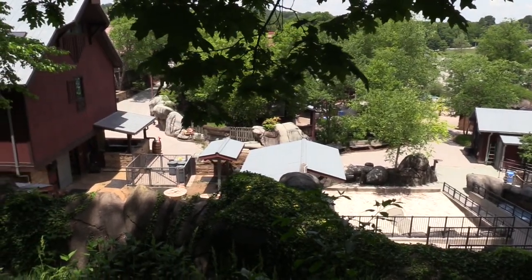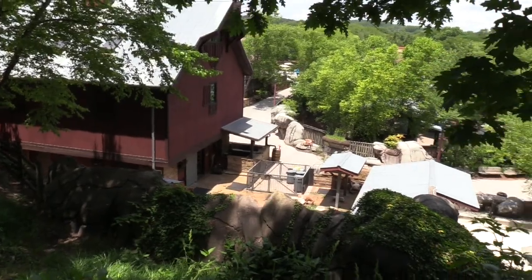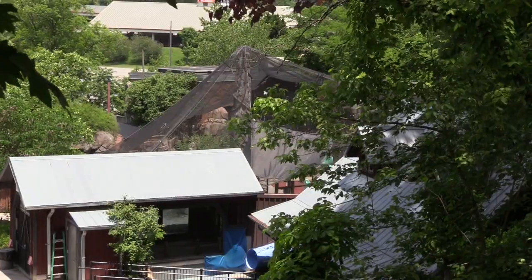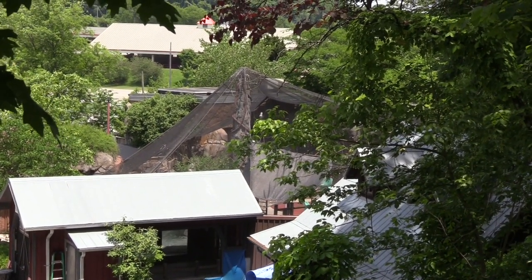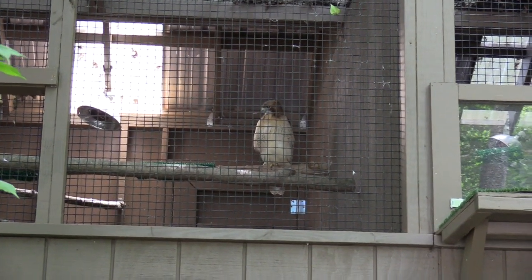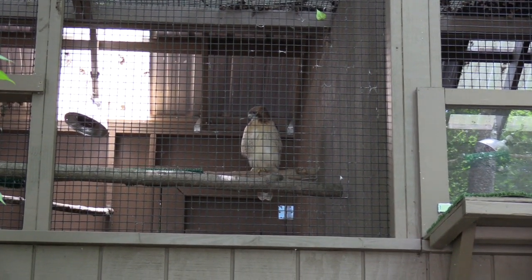So there's a few animals that I won't get to show you that are behind areas that I can't access at the moment. I just see a bird aviary over there. I got a lot better view of the red-tailed hawk because of the way the sun was shining this morning.